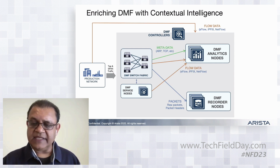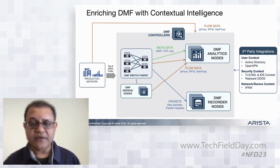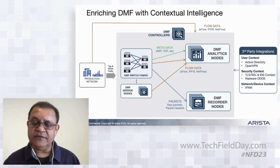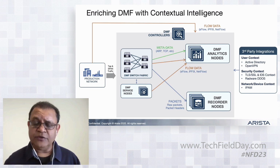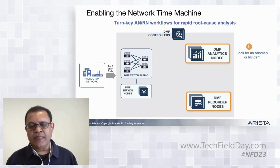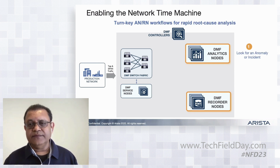So great, all of this is there. But what about other things like users and device context? Well, some of it we can glean right from the packets themselves. Others we would integrate, and we today integrate with VPNs. We integrate with IPAM systems. We integrate with AD in order to get and correlate this information so that you have rich level of data and context to do the analysis and root cause analysis.